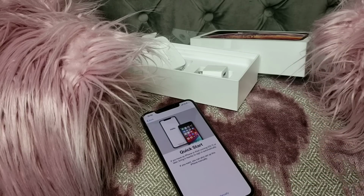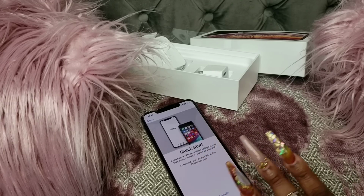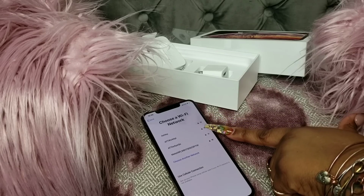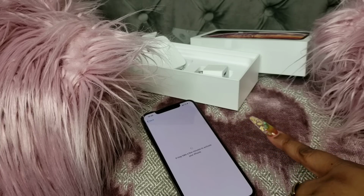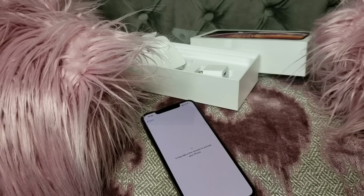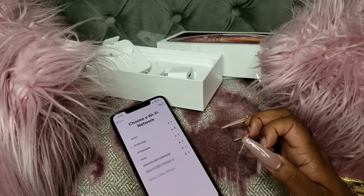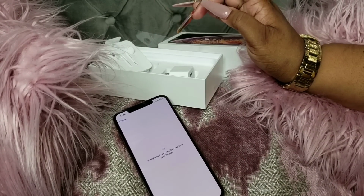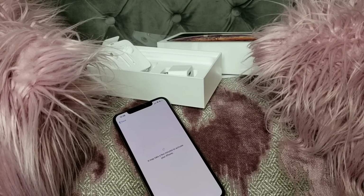Just choose United States. And then this is just a quick start. I already know all of this. I'm just going to set it up manually. This is our Wi-Fi at the house. I'm just going to use cellular connection because it is saying LTE at the top, which makes me think the SIM card is in the inside. And yes, my nails are long because it is what it is. Okay, guys, so I did end up getting on Wi-Fi. So I'm just going to click next right here. It just says it may take a few minutes to activate your phone.